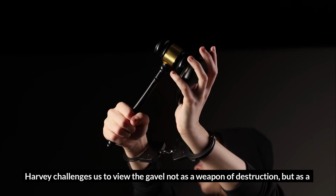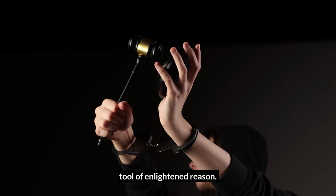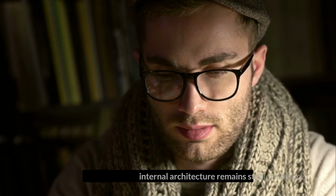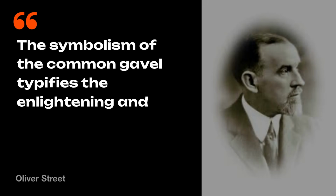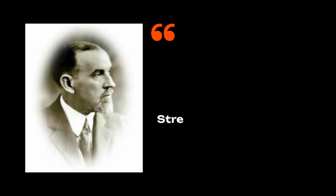Harvey challenges us to view the gavel not as a weapon of destruction, but as a tool of enlightened reason. It is the internal governor that regulates our emotional impulses, ensuring that our internal architecture remains stable and pure. Oliver Street, in the Symbolism of the Three Degrees, observes, "The symbolism of the common gavel has been extended so that it now typifies the enlightening and ennobling effects of training and education in all its various branches."